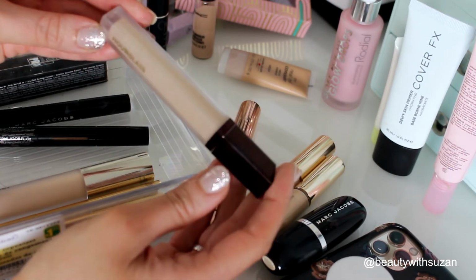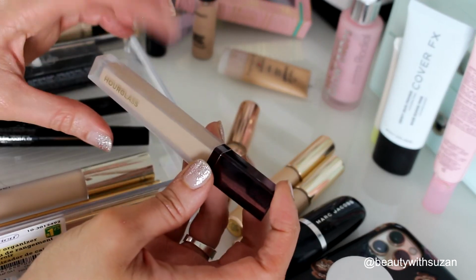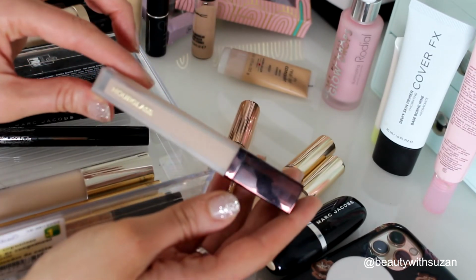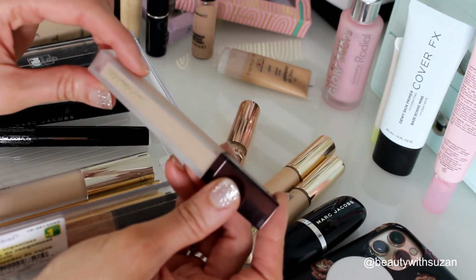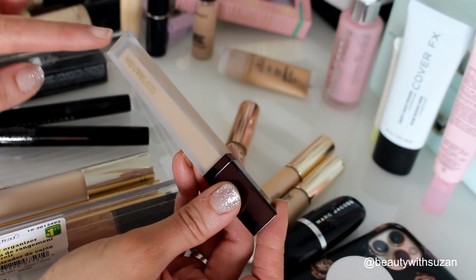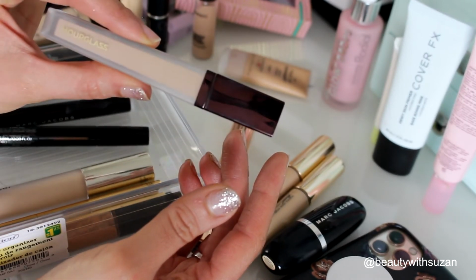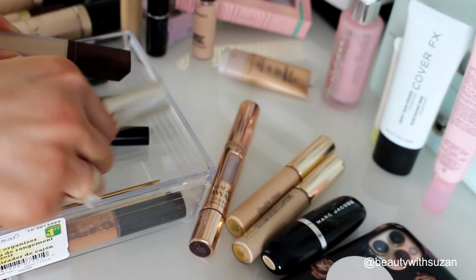Hourglass concealer. This is in the shade Cedar. For me, it's a very thick concealer, so I have to be really careful when I use this. I have to use it with foundations that have less coverage. So yeah, I do like it, but it gets cakey sometimes on me. Same as this one here.